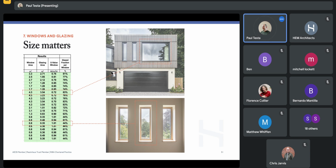Glazing size matters, and this is just to bear in mind that glass is the best performing bit of any window. Windows are much worse performing than walls, but once you're putting windows in, whether you have a single large opening or multiple openings, it makes sense to think about the scale of these. So this is some output from an old PHPP, so Passivhaus planning package.